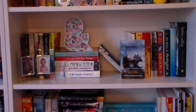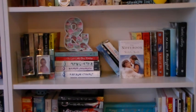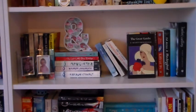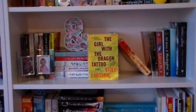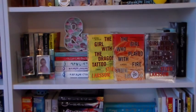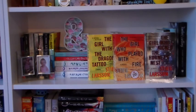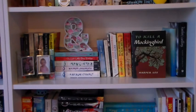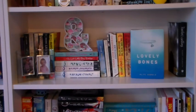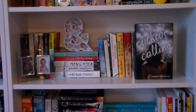Moving on to my adult books, I have Room by Emma Donoghue, The Notebook by Nicholas Sparks, The Great Gatsby by F. Scott Fitzgerald, and this is the Wordsworth Classics edition. Americanah by Chimamanda Ngozi Adichie, The Girl with the Dragon Tattoo, The Girl Who Played with Fire, and The Girl Who Kicked the Hornet's Nest, which is the original Millennium Trilogy by Stieg Larsson. Life of Pi by Yann Martel, To Kill a Mockingbird by Harper Lee, The Lovely Bones by Alice Sebold, and The Cuckoo's Calling by Robert Galbraith, aka J.K. Rowling.